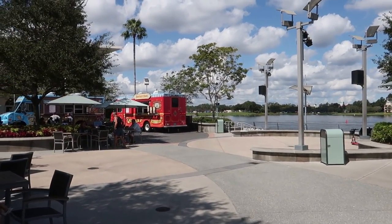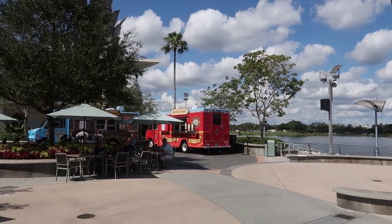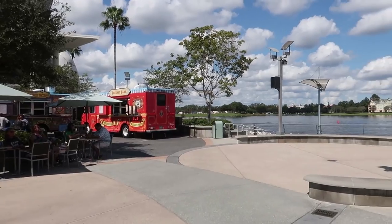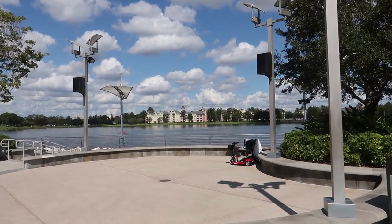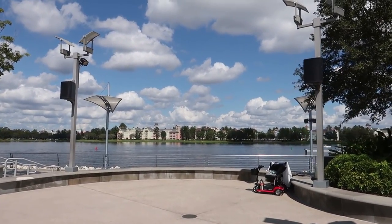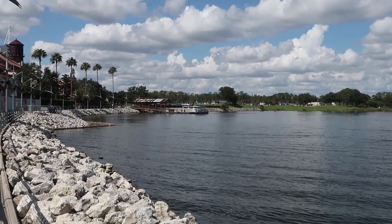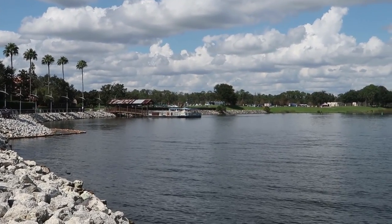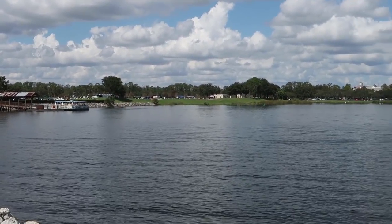Over here is a fun place to hang out. In the evenings, they usually have live music. They have some food trucks. That's a pretty view of the water as well. Across the way there, if you weren't sure, that hotel, our resort, is Saratoga Springs. Over there where the boats are, that's a spot where you can take a boat either to the different resorts or across back to the marketplace area.